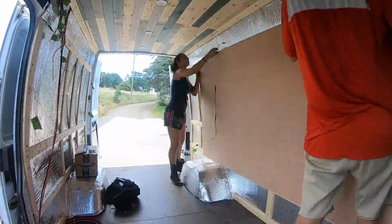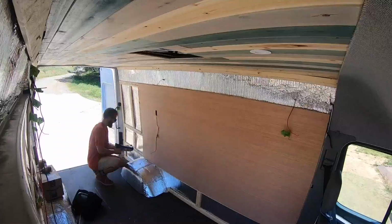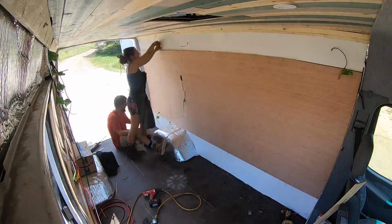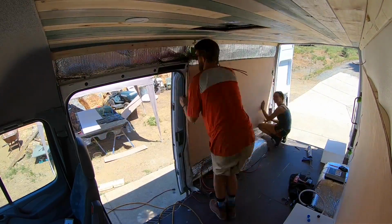You're then ready to attach your interior walls. It's a pretty straightforward process. We use liquid nail and a pin nailer, and we just push it up against it and nail it at each support. Once the ceiling's in and you have your walls in, you're going to start feeling good. And now it's time to start building out these cabinets.